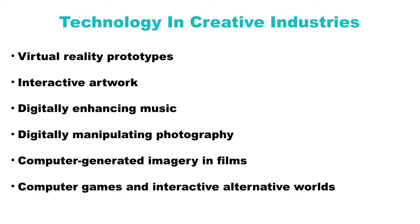And then there are lots of ways in which technology is affecting the creative industries. It's worth drawing these out because teenagers relate to the creative industries quite a lot. They're very into music and film. And so if you talk about how creative industries have been touched by technology using virtual reality, you can experience prototypes of buildings and architecture. You can have virtual reality games. There are lots of ways in which technology is changing these artistic and creative pursuits.